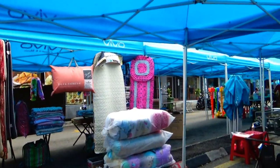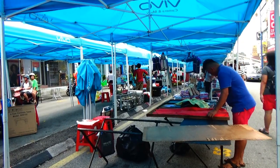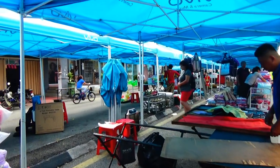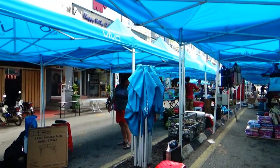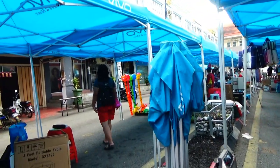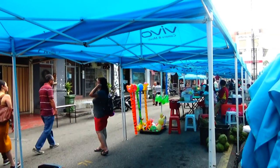So right now we're still walking through the market and there's not a lot of stalls, mainly because it's 5 o'clock and usually most of them come around 6 to set up their stalls. Right now there's not much and the only ones here are the accessories and stuff, because food doesn't come fresh, so it'll come later. But all the non-food items are sold right now, like balloons and towels and blankets.